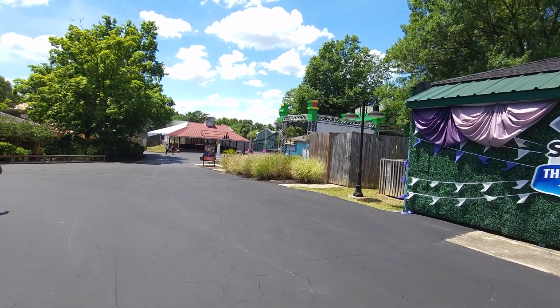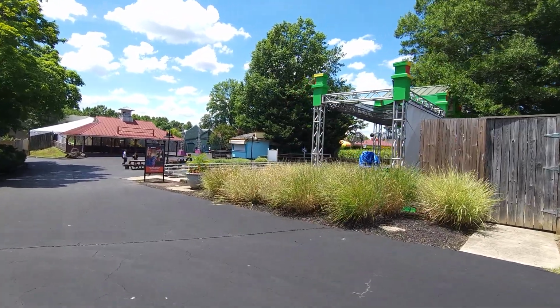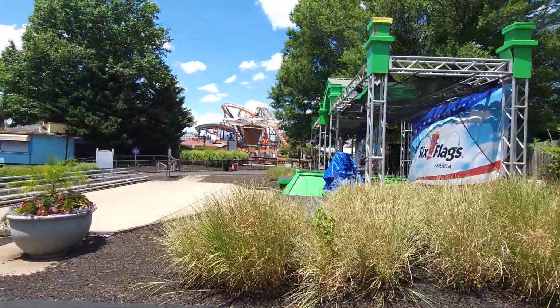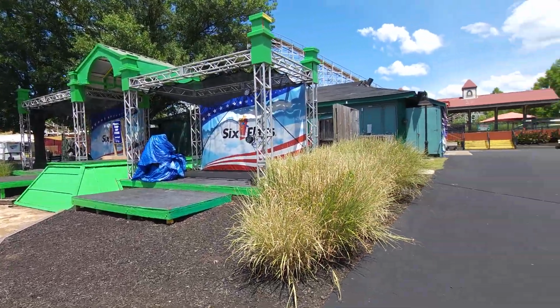As we come over here, they actually have a small stage where throughout the year they do have some shows. I'll show you that stage real quick. And then we're going to cut back a little bit more. And you can see the Firebird in the background. So here's the stage right here where they have shows. Not huge seating, but probably smaller shows throughout the year.